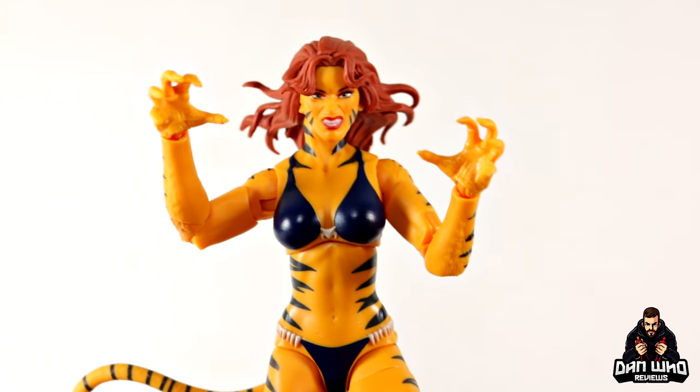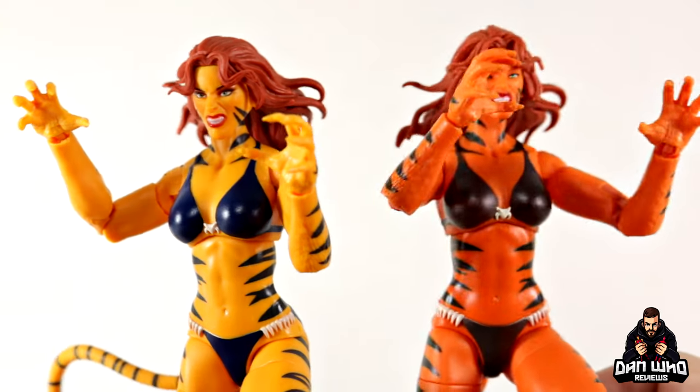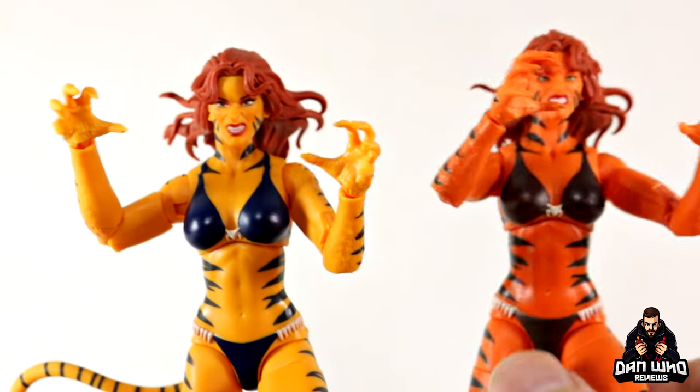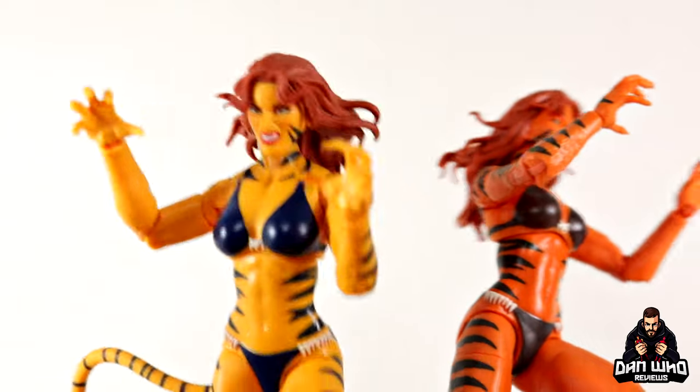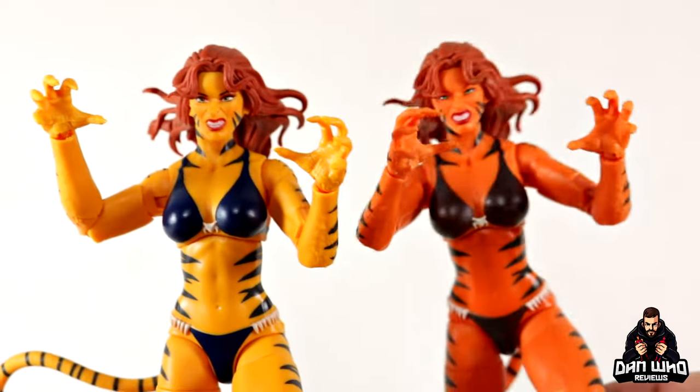And then just one more time while they're both here, look at the difference between these two oranges. It is crazy how much better this new Tigra is in comparison. It is just much more comic accurate. Like, that is the orange we've seen in the comics, not this Tango version.